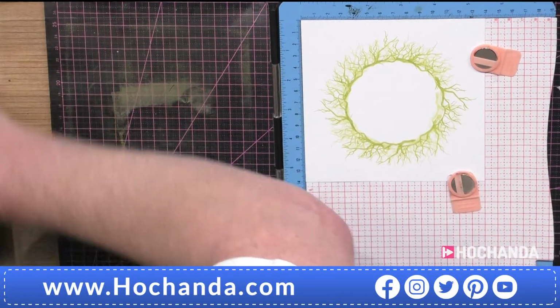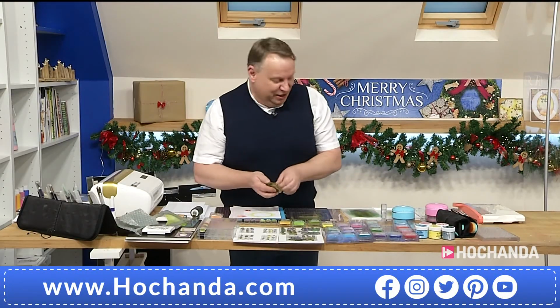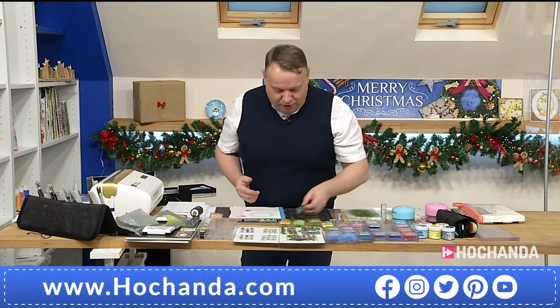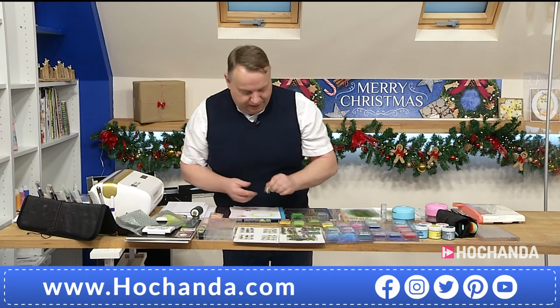So clean your stamp. Crazy as it sounds, to watch me do it, but I learnt this. This is why this has been cleaned. And look, I even cleaned my stamp blocks. So I'm going to go with this darker green. And what leaf shall we have? Shall we have the ginkgo? Oh, I love the ginkgo.